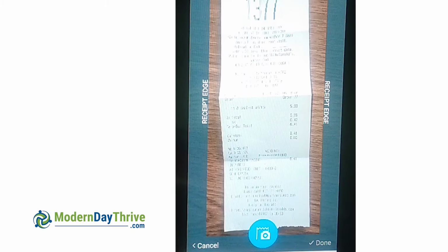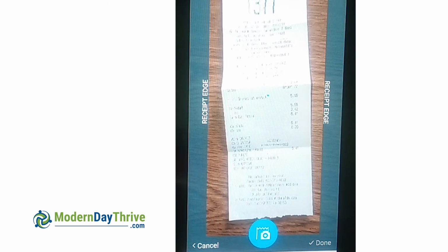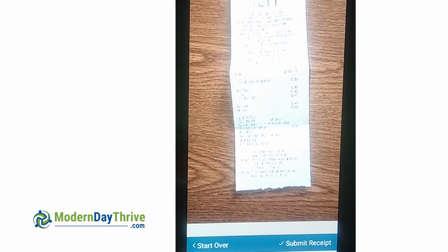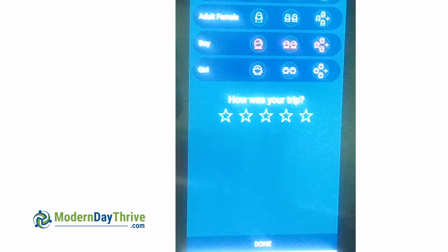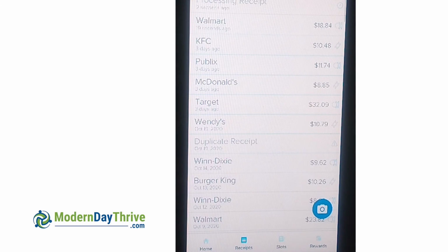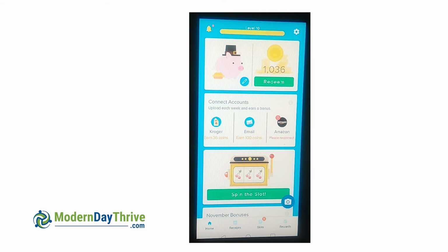I actually have a second receipt here. So while I'm here, I'm going to go ahead and do it, and get that out of the way. Now sometimes it'll reject the receipt. I just move on and don't worry about it, because it's not worth it to fight the little couple receipts that it just doesn't want to receive. So when it accepts those receipts, it will increase your total.